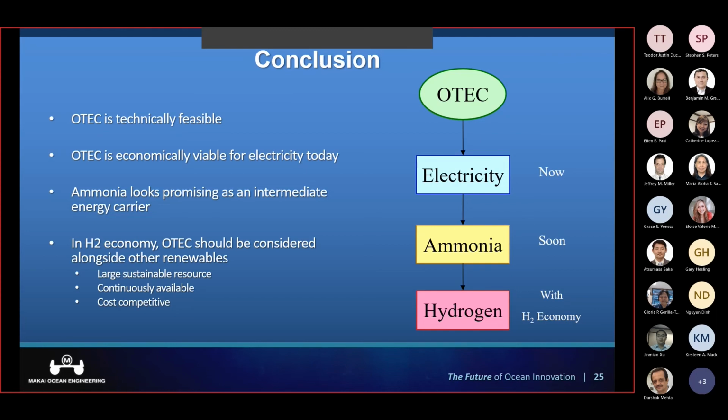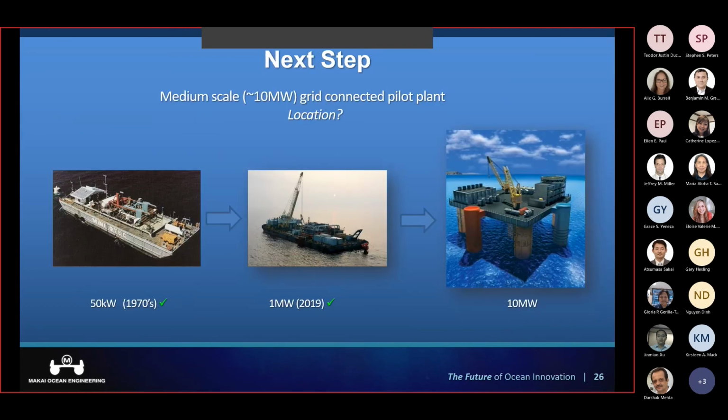And the last point, in the hydrogen economy, OTEC should be considered alongside other renewables. It's a large sustainable resource, continuously available. It is baseload power, it's just a key one, and it can be cost competitive. Okay, so the last slide I'll leave you with here is this kind of next step. Well, okay, how do we get to this 2020 vision of 700 plants? How do we make this happen?